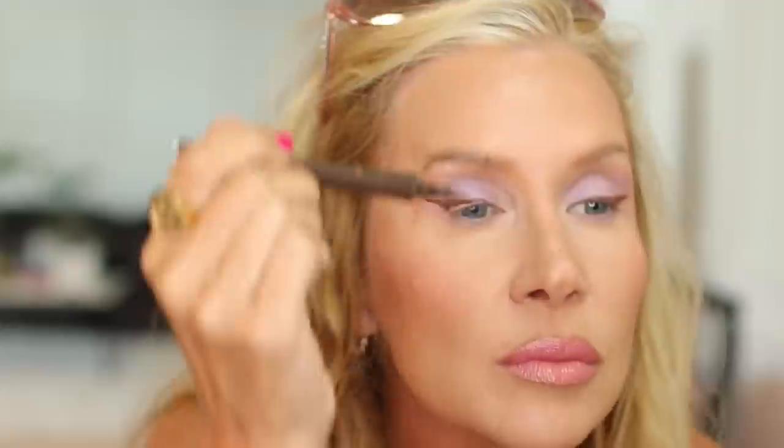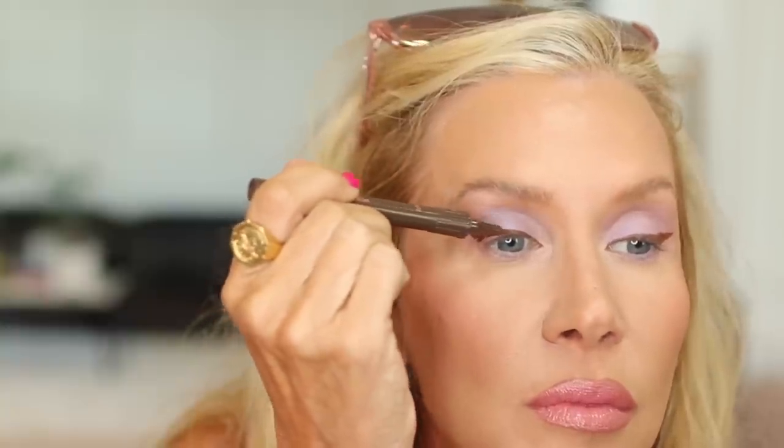Okay, doesn't it look good with the purple? Took that wing out a little too far, so I just put a little bit of Bioderma.